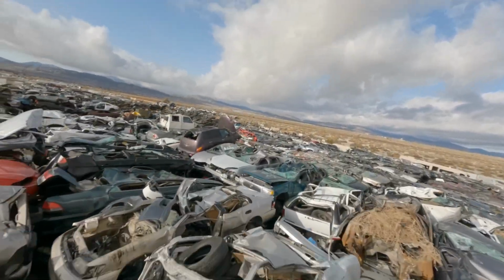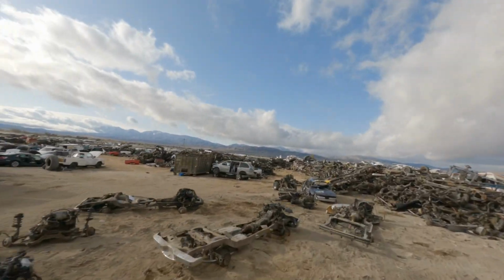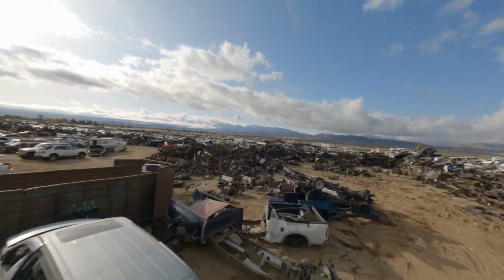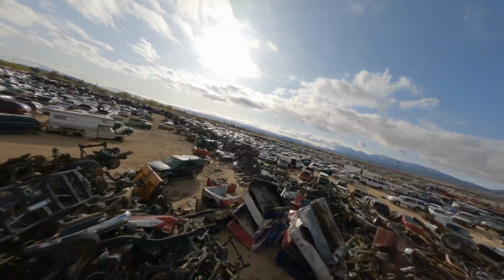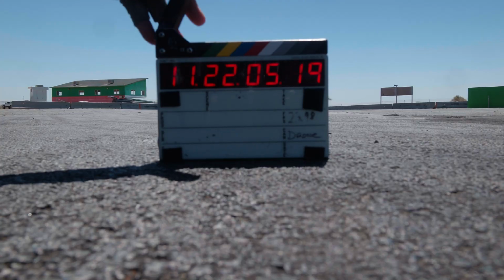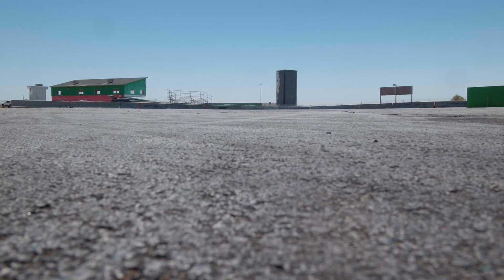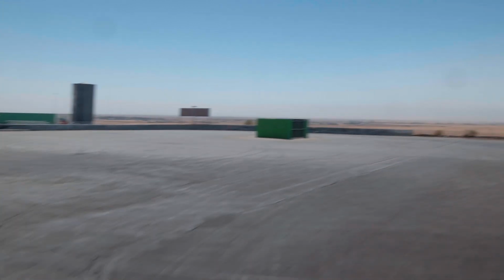So yeah, next I'm going to show you some drifting stuff that I got to do that was pretty fun on the very last day of shooting. So let's check that out. Here we are at Willow Springs on a very, very windy day, and the wind was not terrible yet at this point. It was breezy, but it wasn't too crazy.